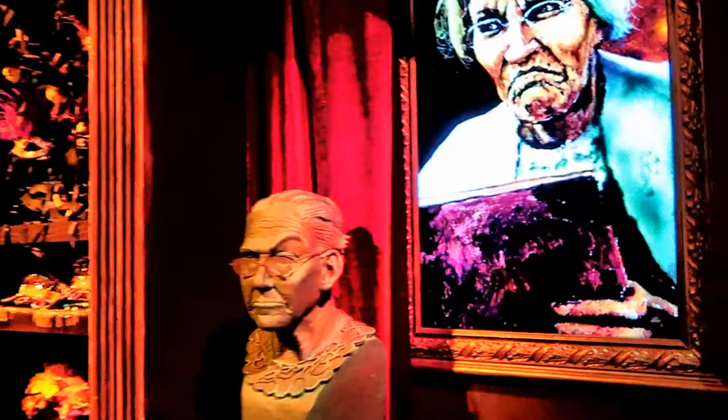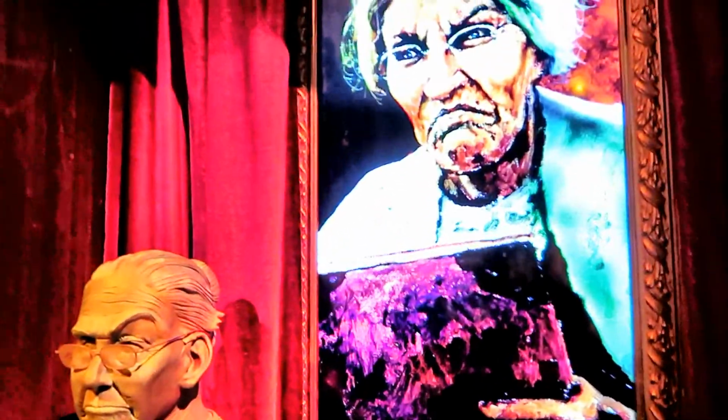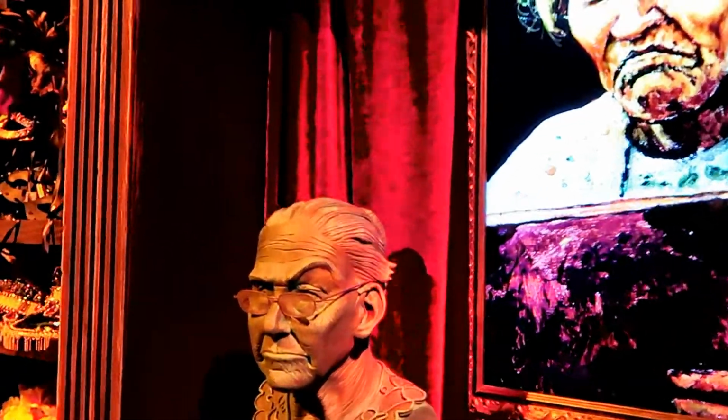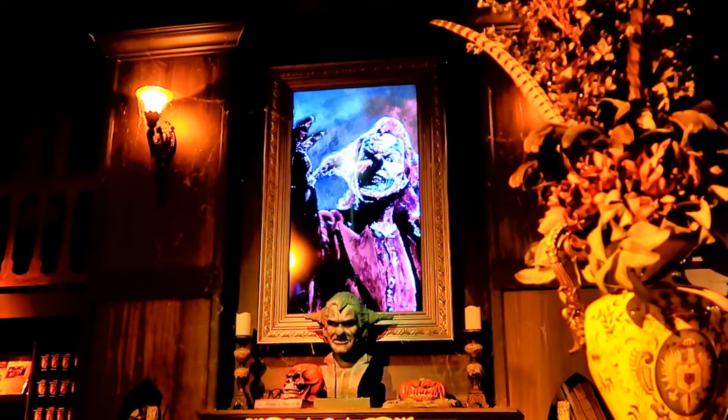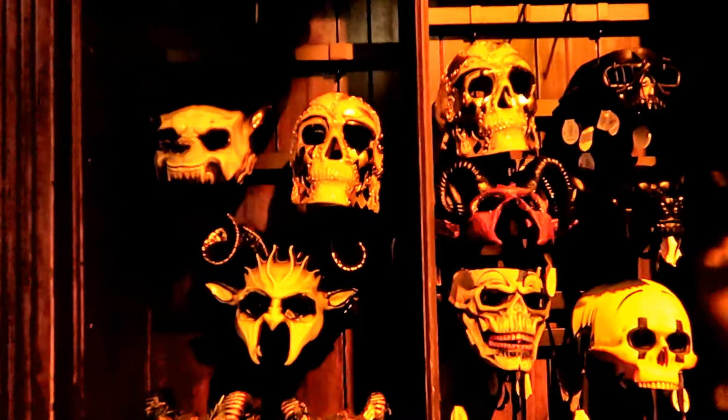Frankenstein masks. One of the icons. There she is. All the icons should be represented in here. They have every excuse to sell a mask. That's a great one right there, with the spikes. I like that. Another piece of parchment right there. Jack, right there in the center. Look at Jack. Jack is the coolest. He's our host again this year. That's the original. There's some more masks.